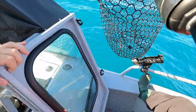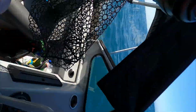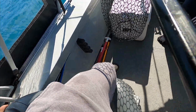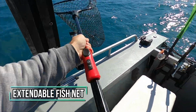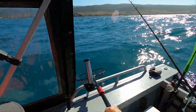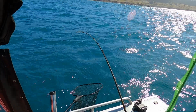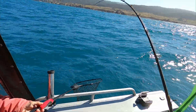Alright, you grab the net. She wanted to videotape this, Joe. Yeah. Here, put the net on the ground. I'll use a grabber. Alright. You ready? I'm ready. Let's reel this bad boy up. He's coming up. He's heavy.